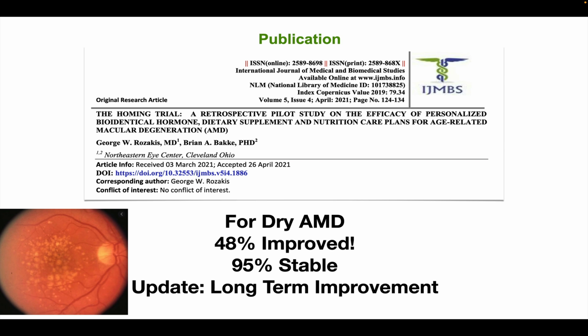The results of the study were fascinating. Virtually all eyes with dry macular degeneration could be stabilized, but even more exciting, 48% of the dry macular eyes showed improvement in vision. This is not supposed to happen. It is supposed to be an irreversible progressive disease, but people were able to see better, which is groundbreaking. And now, years later, we continue to see long-term stability or improvement in many of these patients. This is real, it's measurable, and it's published in a peer-reviewed journal. Had it not been for the improvement in vision, we never would have created our macular program.